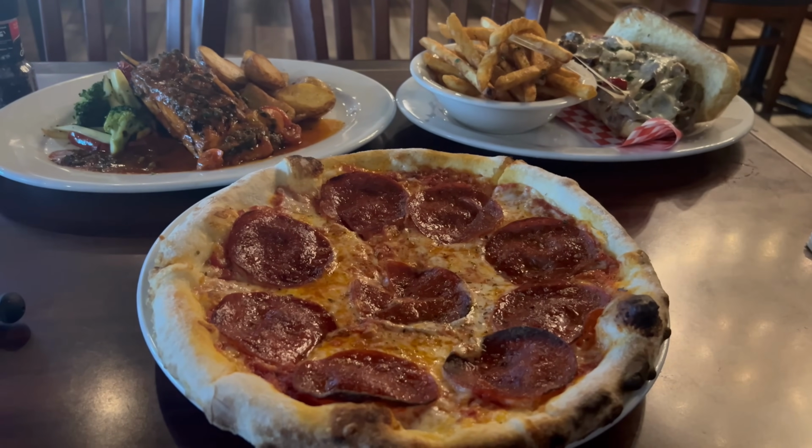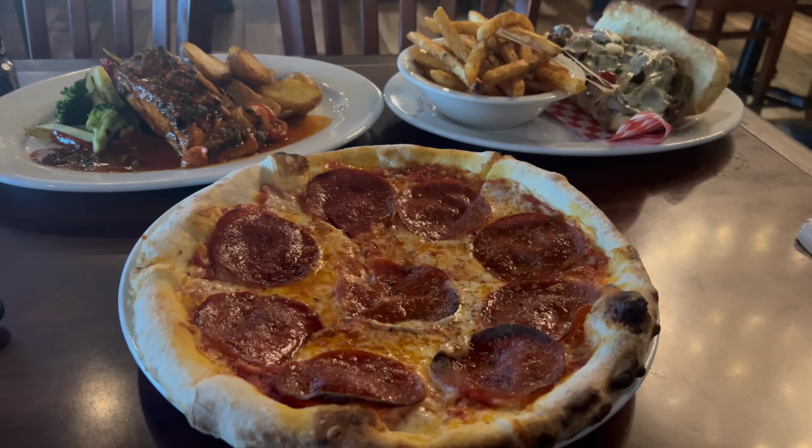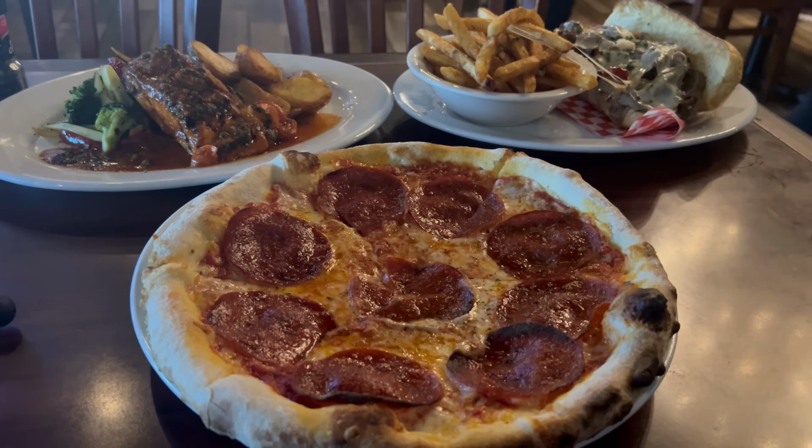And welcome back everyone. My second round of entrees are here and this is looking great. Let me give you a view. We got their pepperoni pizza as well as their Philly cheesesteak, and I also got their salmon entree. This is all looking really good. Let's give it a taste. First up, pepperoni pizza. I mean, this is a pretty staple classic in a lot of Italian places, right? Let's see how it is.